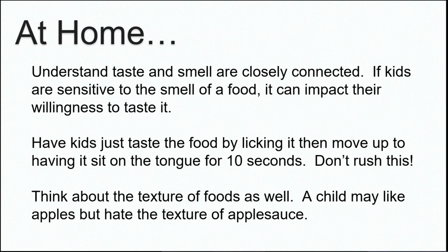Have kids just taste the food by licking it, then move up to having to sit it on their tongue for like 10 seconds. Don't rush it. Never force them to do something they don't like, especially when it's touching and tasting.